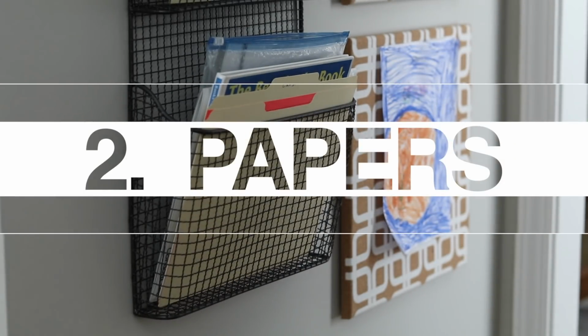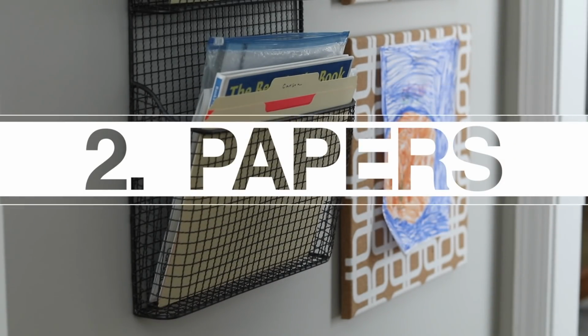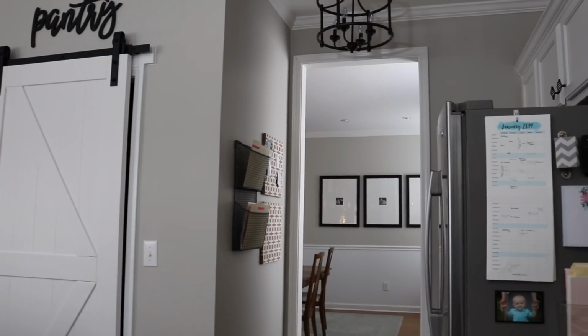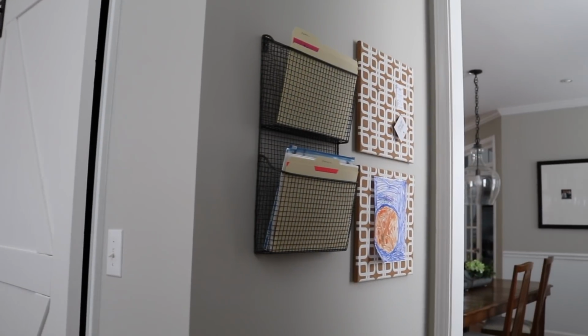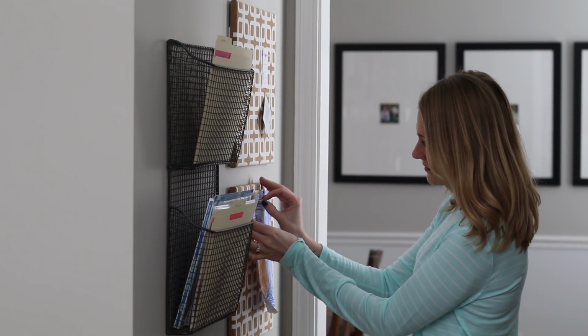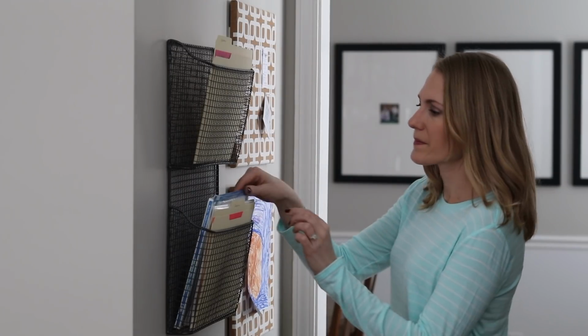Next, all those school papers. I cannot tell you how many messages I get about paperwork, especially in small spaces. At our house, we also maximized an underutilized wall space to keep a paper caddy. I got this from Hobby Lobby, 50% off, so it was just 15 bucks.